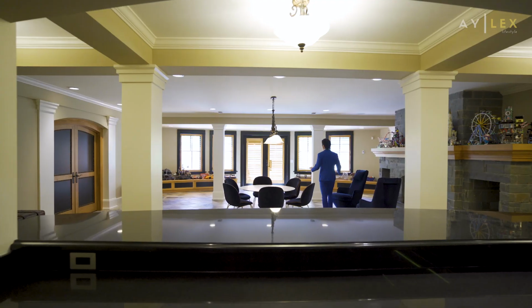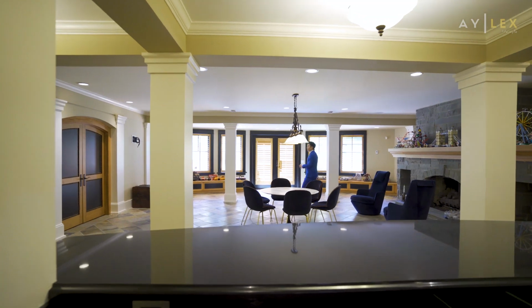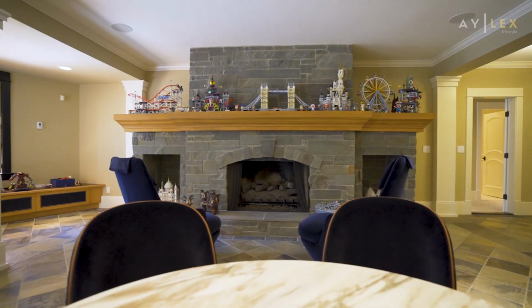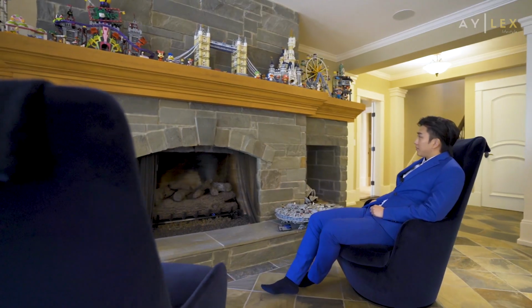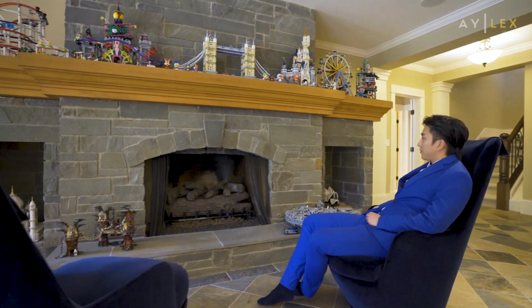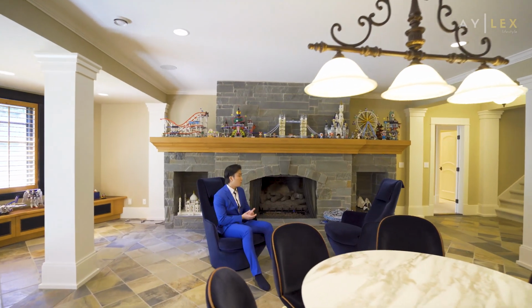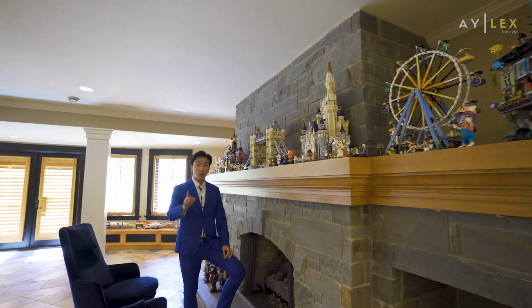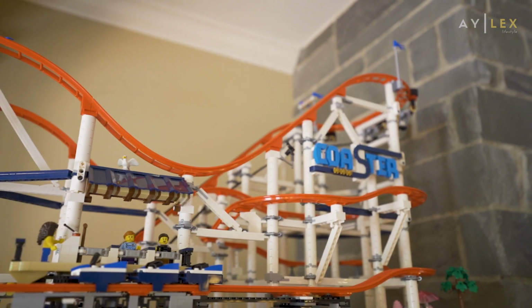Now look how big this lower floor is. There's definitely more than enough space. You can host a grandiose party here. This can be the showplace. You have a fireplace over here where you can sit and cuddle around on those cold winter days. Maybe read a book here as you enjoy the fire blaze. I don't know about you, but to me, this is super cool.